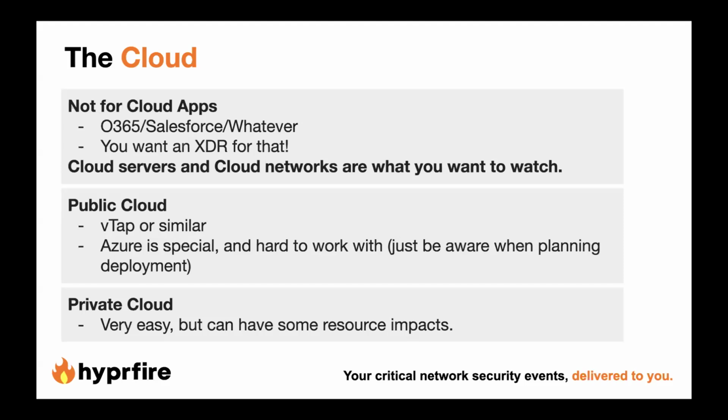Cloud servers, so if you're in AWS, EC2, for example, that's the sort of space that you're looking for: networks that exist in the cloud, like a virtual data center. Those are the sorts of things you want to watch. If there's virtual servers you've got out there that are running virtual applications, those are what you want to watch. If you're looking at just cloud applications, you want an XDR. Public cloud generally has a VTAP or something similar, which allows you to select a number of machines and collect traffic from them and send it to another virtual machine. Azure can be really tricky.